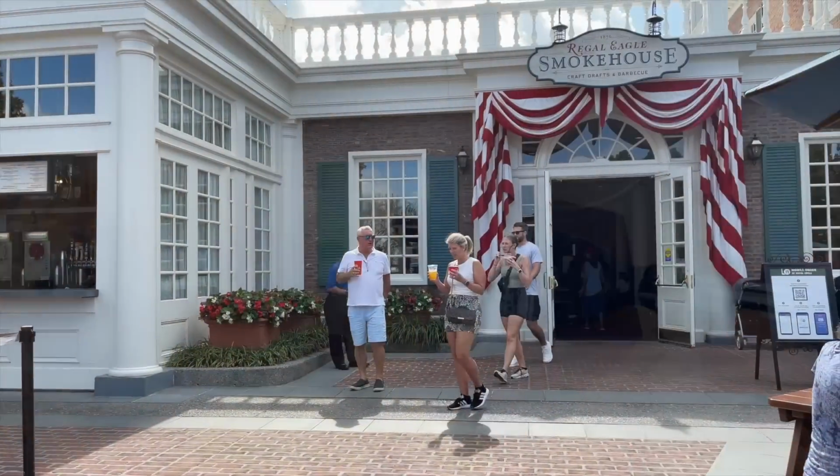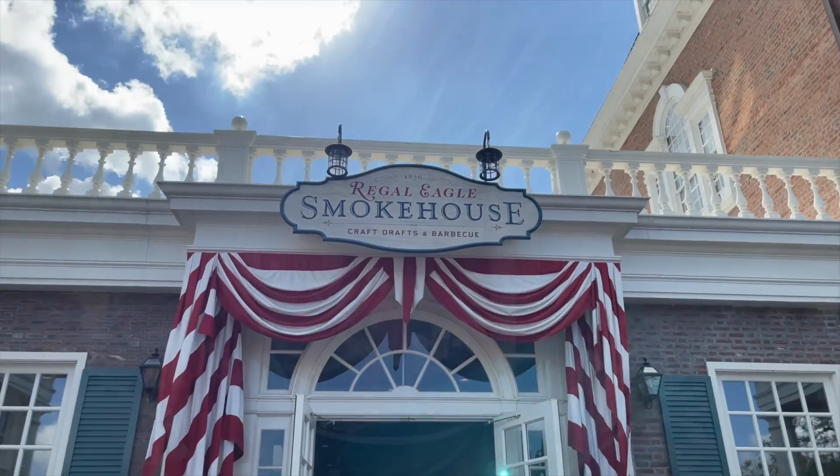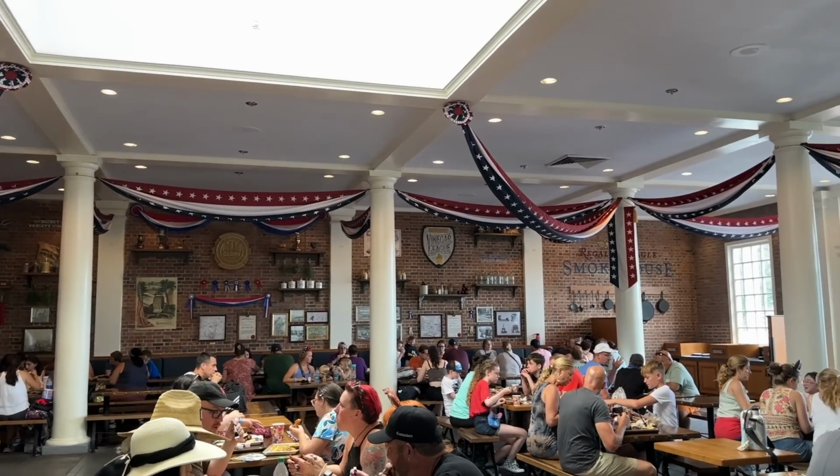You're looking at adult entrees that tend to range between $10 and $17. So you can get a lot of food for your money. You can easily split that food with someone else if you want to, and you can save even more on your lunch and dinner bill.